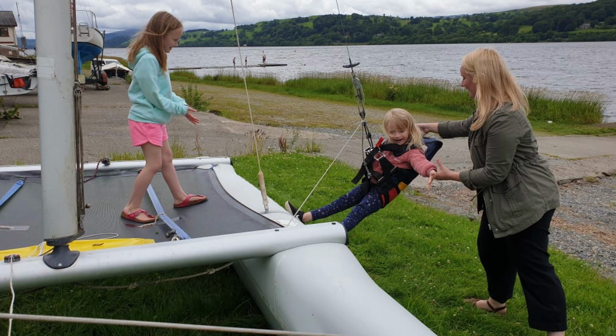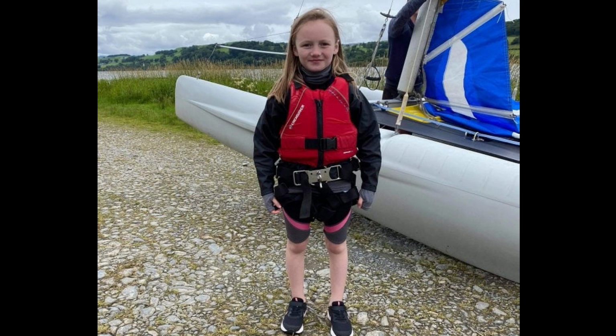The kids, Rosie, who's 9, and Molly, who's 5, have recently got into sailing in Optimists, but they much prefer trapezing off the Sailing Club's Dart 16 and blasting up and down the lake, getting absolutely soaked in the process. Here's Rosie, who is 9, just after her first time out trapezing on the Dart 16 last season. Great stuff.